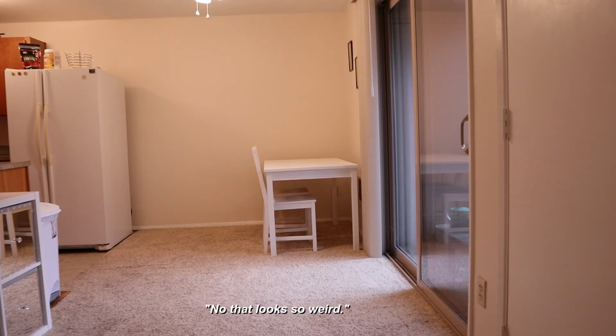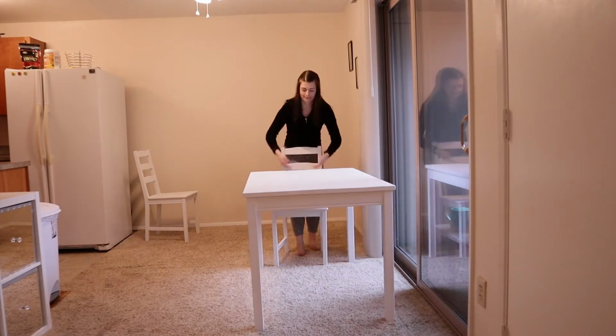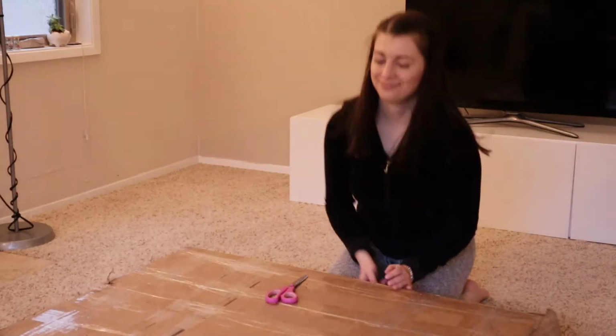No, that looks so weird. I just have no idea where I want to put my dining table. That looks pretty cute. I'm pretty happy with it, and it's like pretty cute.